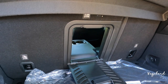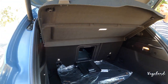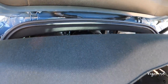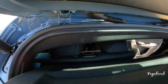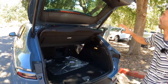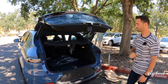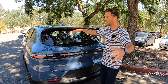Now, how do we drop those back seats, everybody? We are dropping those from the inside of the car right here near your shoulders. I'm going to give you guys an idea. Now, those buttons are up there, so it's going to be kind of hard to reach if you have this cover up, okay? Now, you do have the automatic button that will close this tailgate, okay? Now, we're done talking about some specs, some exterior showing, and cargo area.